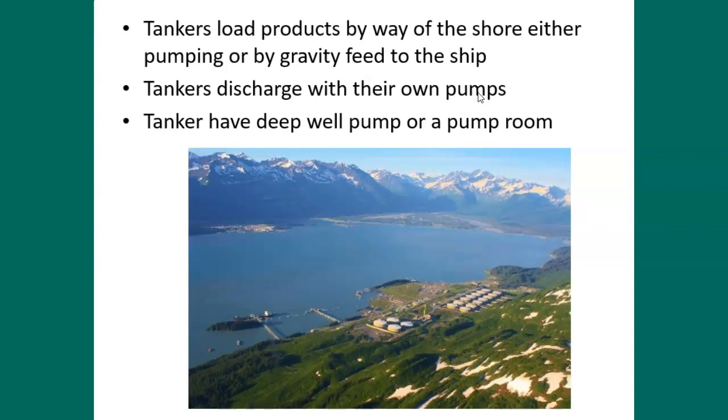And at discharge, the pumps are either individual pumps located down inside each one of the tanks, or in what's called a common pump room. It's kind of like an extension of the engine room, a common pump room where all the pumps are kept. So get that again: they're either singular pumps in each one of the tanks, or they're common pump rooms.